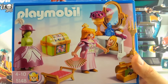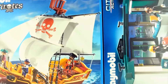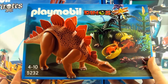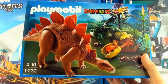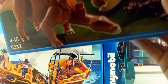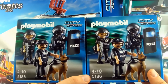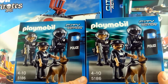Another Playmobil Royals, we've got the Princess's dressing room. Playmobil Dino Stegosaurus. I hope you've seen my Stegosaurus song video. Check that one out if you haven't seen it. Couple more of the police with the dogs. I wanted to do some videos with police and I thought these would be very handy.